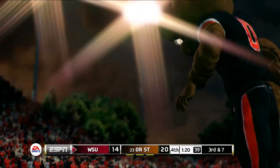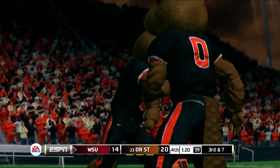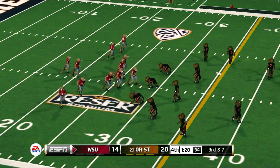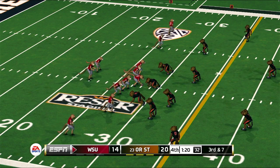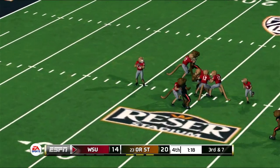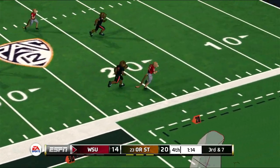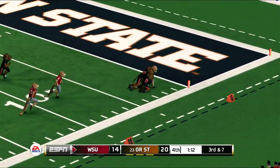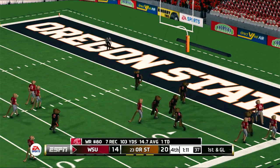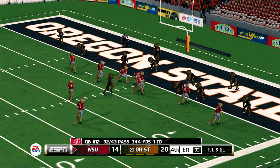Stops the clock with a spike. From their own 28-yard line, third down, a little over a minute in the game. Going deep. It's the sophomore that's got it. To the 10. Spectacular play, and now it's first and goal. Number six.